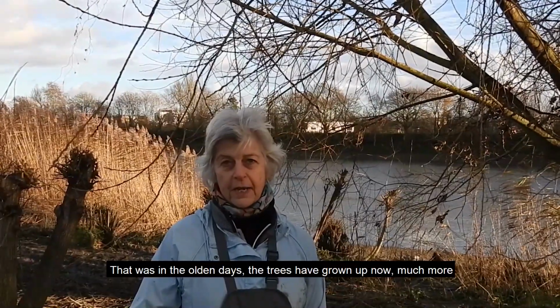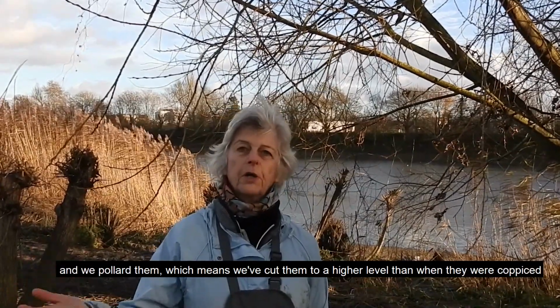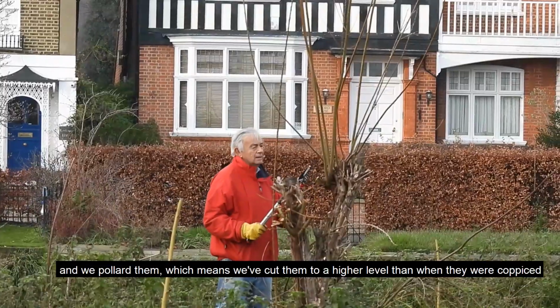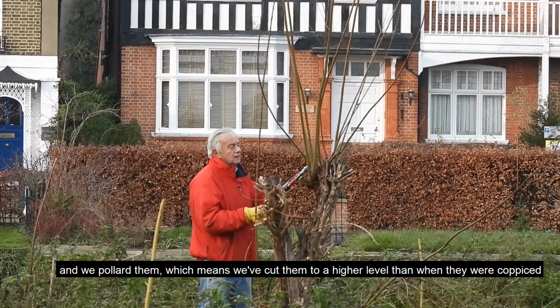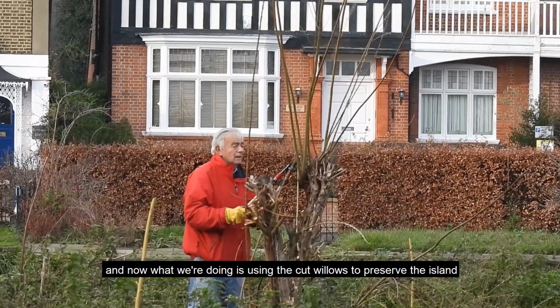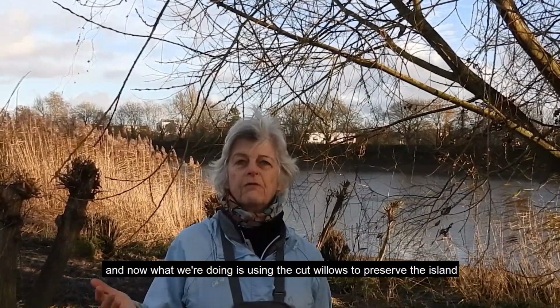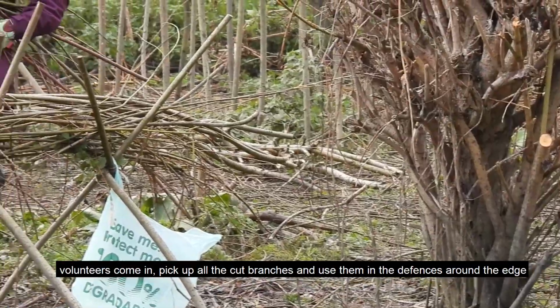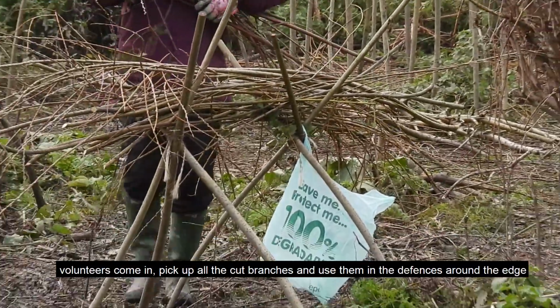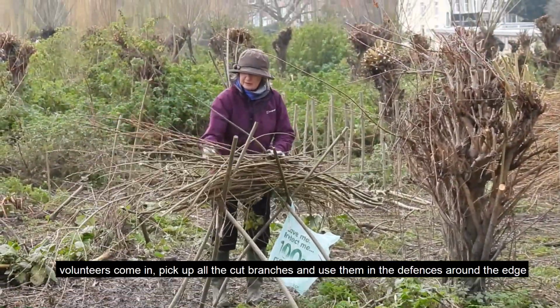That was in the olden days. The trees have grown up now much more, and we now pollard them, which means we cut them to a higher level than when they were coppiced. And now what we're doing is using the cut willows to preserve the island. And volunteers come in, pick up all the cut branches and use them in the defences round the edge.